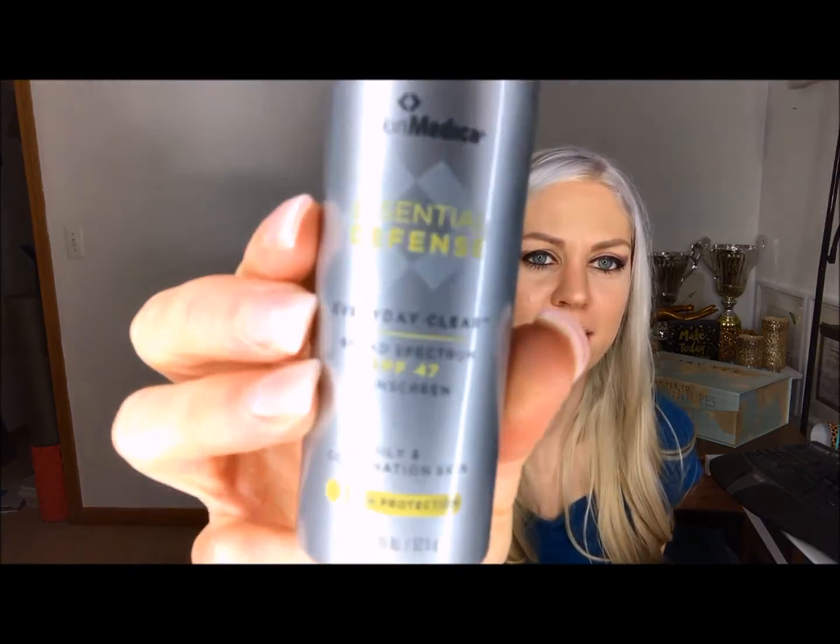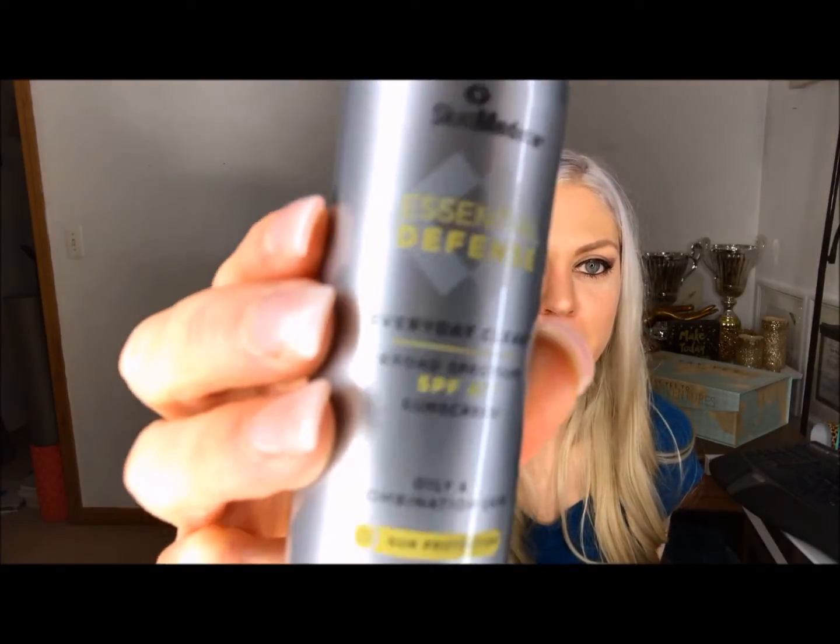This I haven't tried yet. I got the SPF 47 for oily and combination skin sun protection because I love SkinMedica and because I'm so fearful of burning my face. I got SPF 47 by the brand that I love. Last year my face got burned again because I used retinol and went in the sun, and it was an intense sun, and who knows what damage I did. So that's why I'm diligent on my skincare. I want to correct the damage.